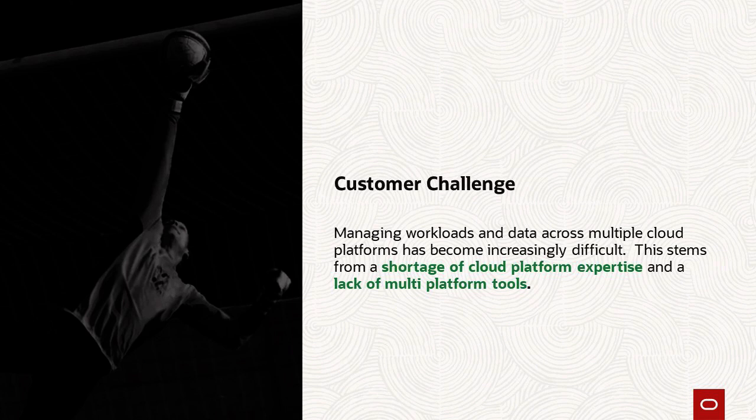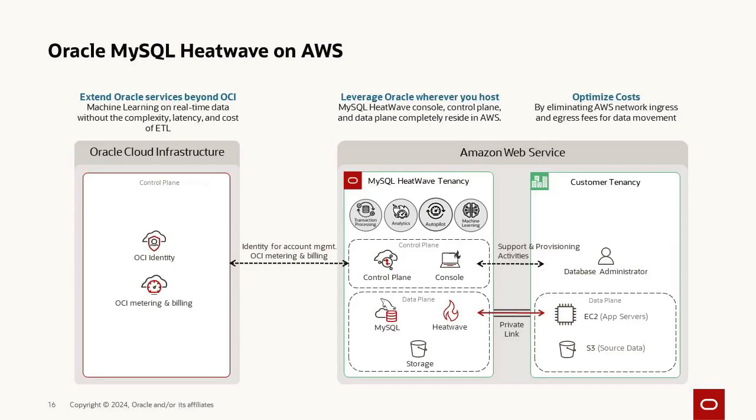So again, that lack of expertise, very common problem. Like, I can't learn all these different tools. I don't have time to learn all the different consoles. Another good example where we did this in the past was Oracle MySQL HeatWave, another one of our databases that is just blazing fast for certain workloads. We released that to AWS with that same idea.